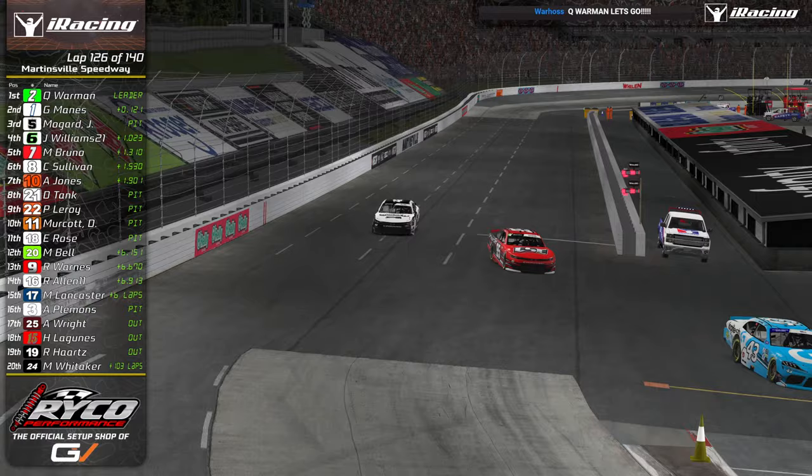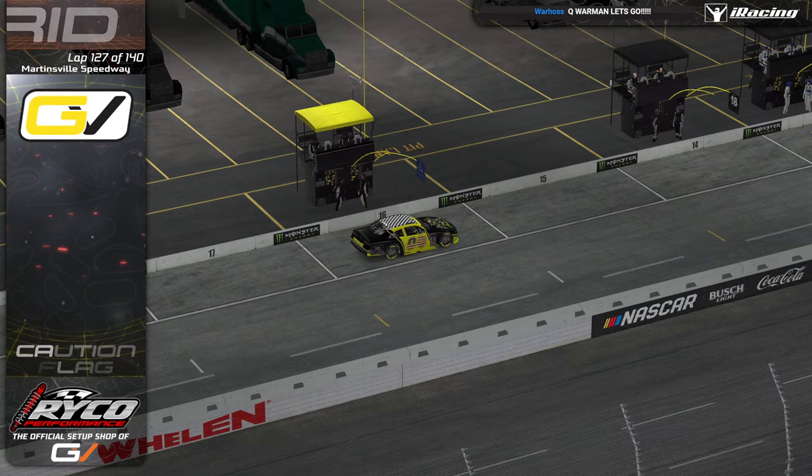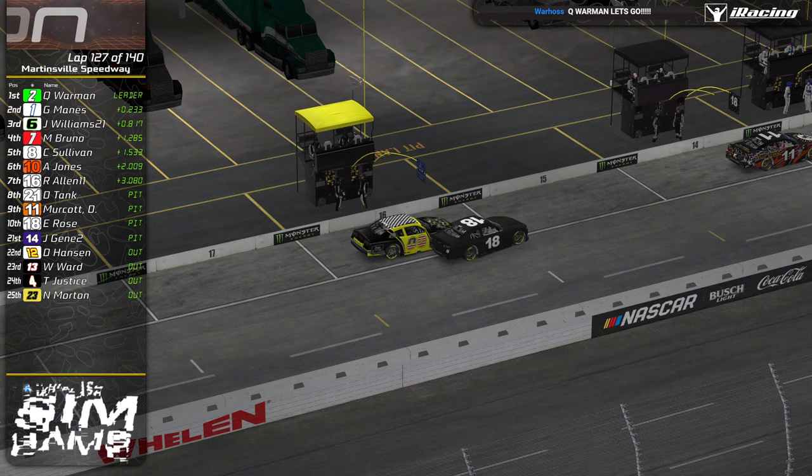As a couple of people decide to come down pit road: Warnes, Bell, the 00 machine, the 21 of Tank. So split strategy for some drivers, I have to say. Yeah, Morgard giving up that most positions gained in order for a little bit of advantage here in the last 13 laps that we're going to have here, probably 11 by the time we get going.